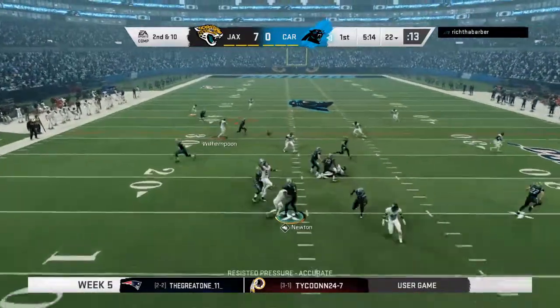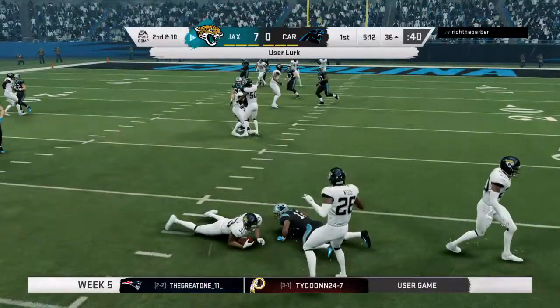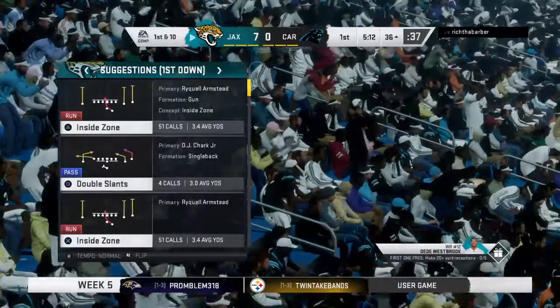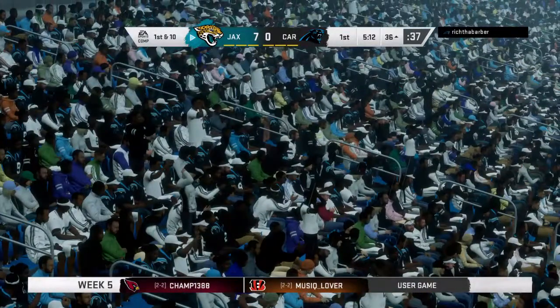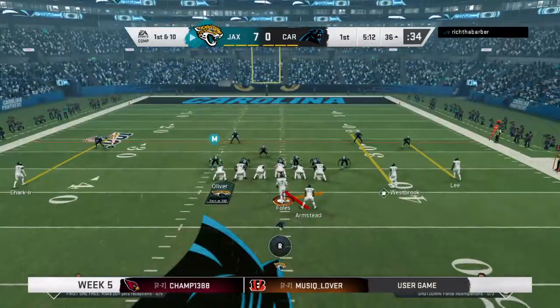Looking to throw on second down. Newton into heavy traffic, and it's intercepted. Picked off by Akella Witherspoon. And they take possession of the football and have it at the 36-yard line. So from the 36 now, 1st and 10.